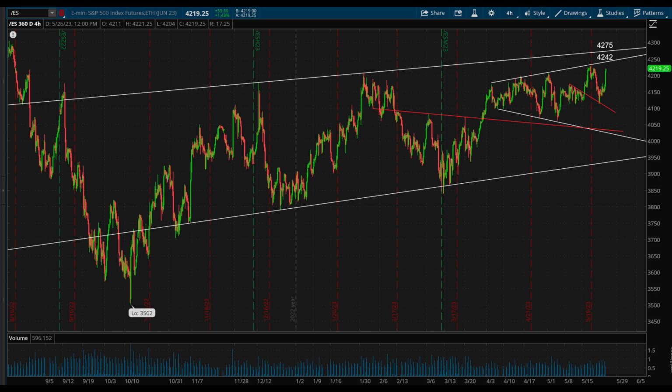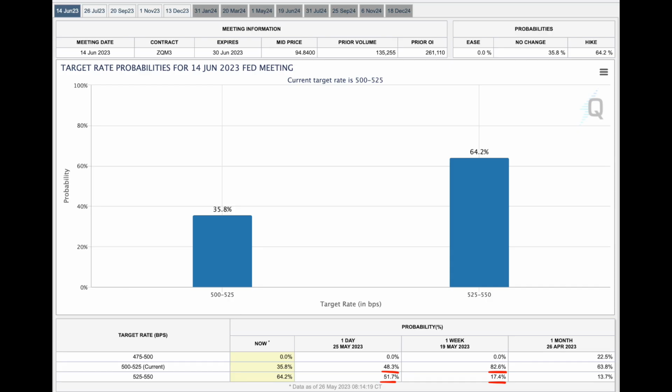Along with this though, there continue to be quite a few warning signs down under the surface. Number one right now is it's looking like there may be another rate raise in the June Fed meeting. Just one week ago, as shown at the bottom of the screen, there was an 82% chance for no rate raise at the June meeting. Then that dropped to 48% on Thursday, and on Friday it dropped further to 36%.